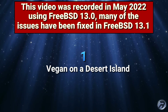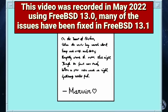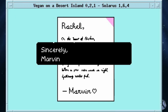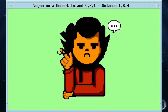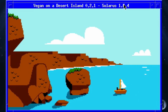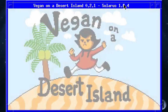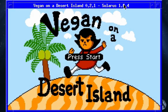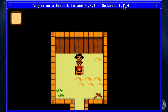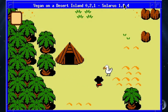One, Vegan on a Desert Island. A hypothetical question is taken to the extreme in this game. Our protagonist, Rachel, is challenged by the brutality of nature, the politics of species, and the struggle to persevere. Rachel's vegan ethos is useful, as the island is brimming with animals that can help her. But winning their support is no easy task. Rachel must use her communication skills and problem-solving abilities rather than coercion to get what she wants.